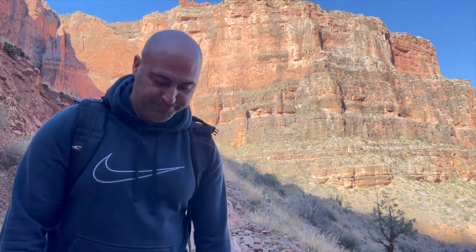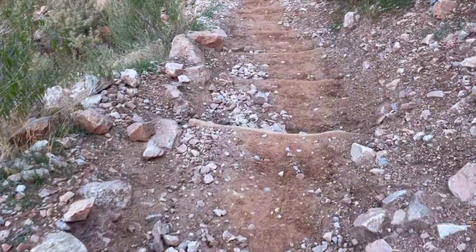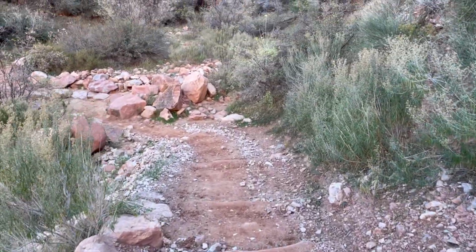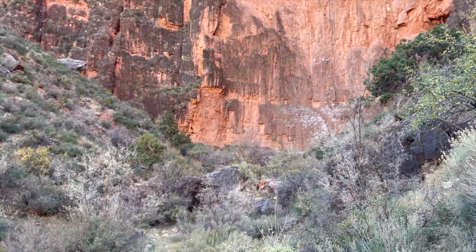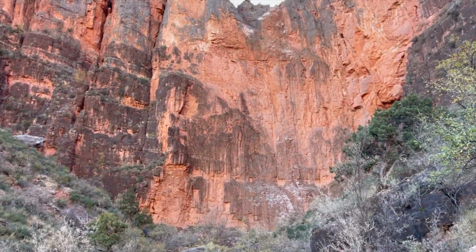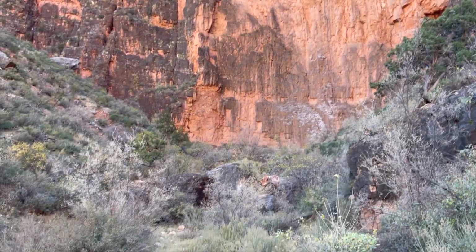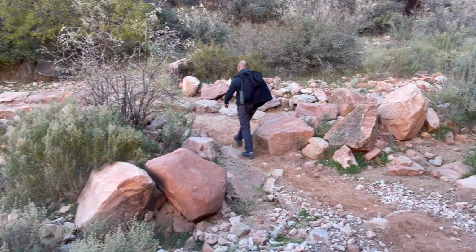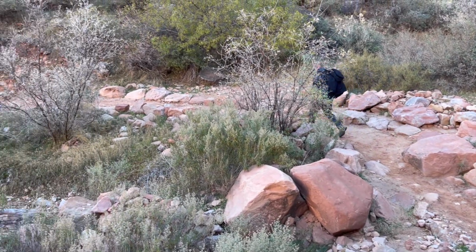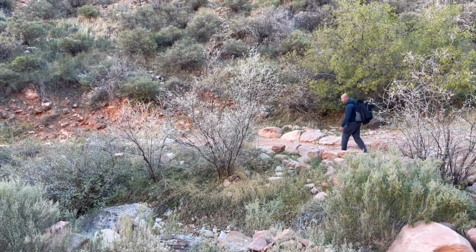As we descend to the bottom of the red wall limestone, we can see that 500 feet above us is all limestone. This comprises about 100 million years of when this area was a wide, shallow sea. As our hike starts to flatten out, we enter the greenish Bright Angel Shale.